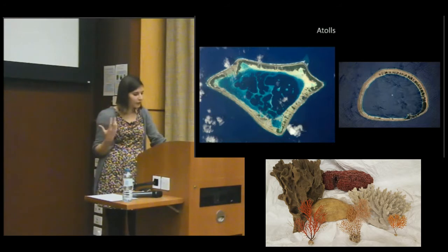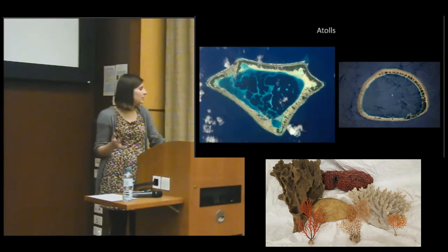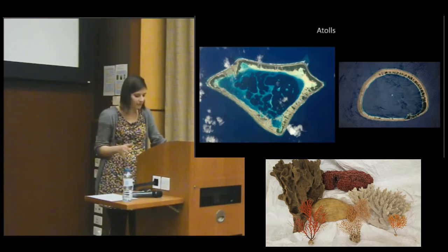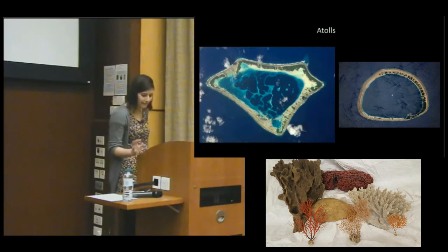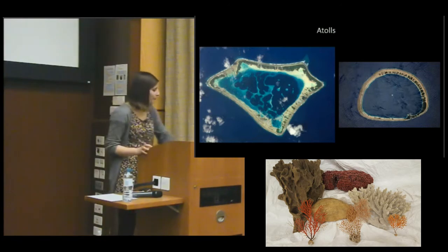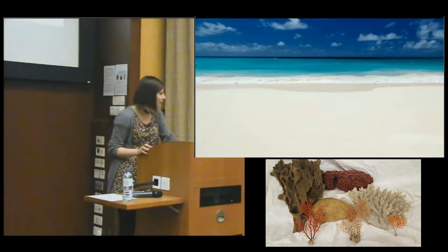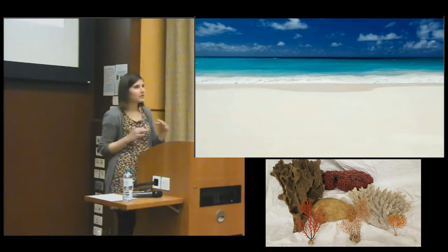And the growth rate of coral varies depending on several factors, water temperature, food, but depending on the size, it can take between 100,000 and 300,000 years for a barrier reef or an atoll to form. And since we're talking interesting facts, here's another interesting fact about a slow and gradual process related to coral. So 70% of the beautiful white sand that you can find on beaches near coral reefs is in fact composed of tiny bits of coral.